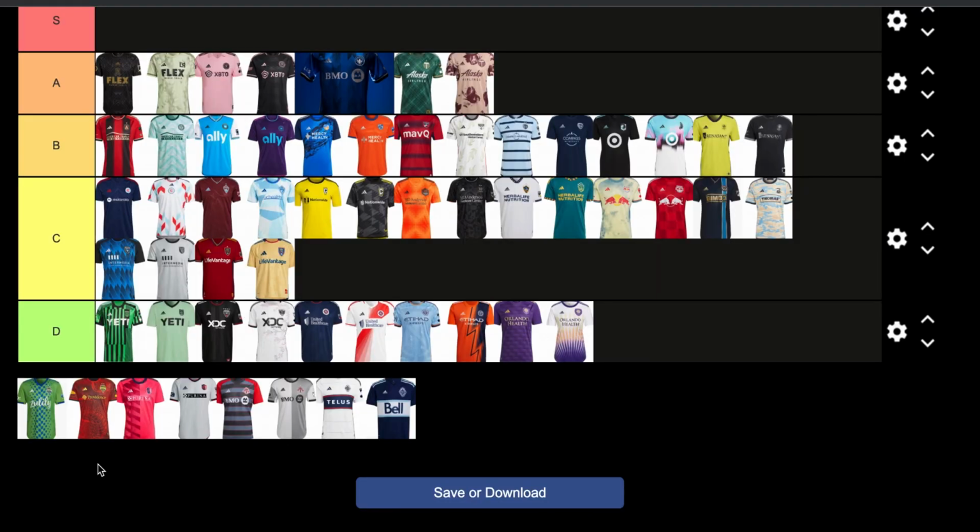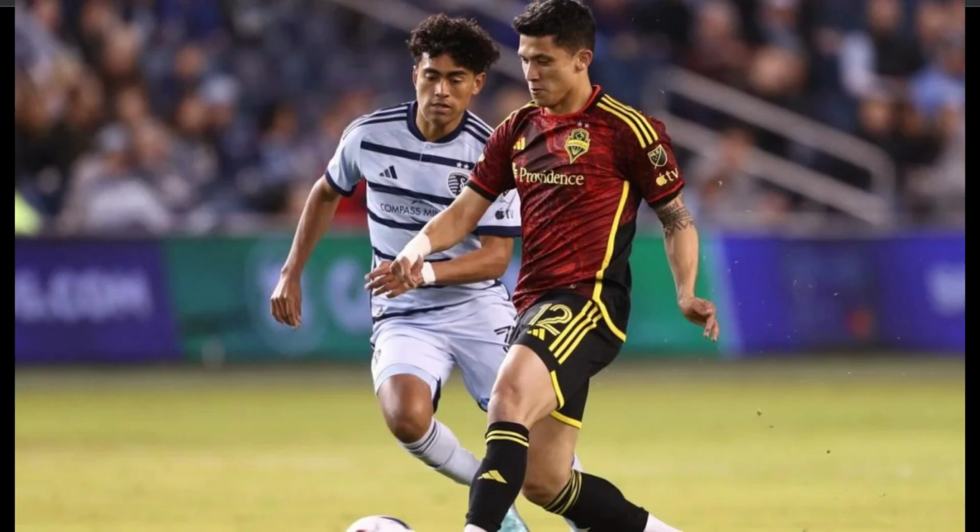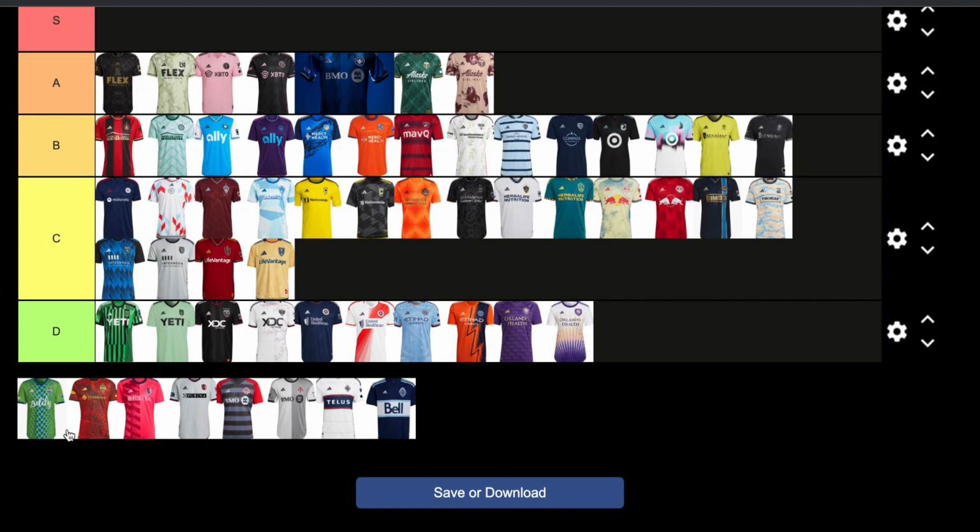Moving on, we got Seattle Sounders. Now, Seattle, pretty good team usually, but I don't know what they were thinking this year with the jerseys. I'm not really a big fan of the home kit, and the away kit is just absolutely awful. I don't think there's anyone who would say that's a good-looking kit. It's just too much going on in there. I rate them for trying something unique for a design, but it just did not execute properly. So this goes in our D tier.